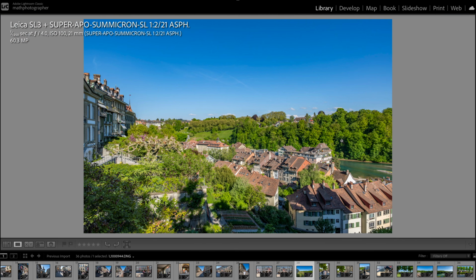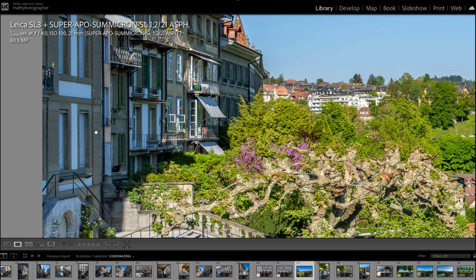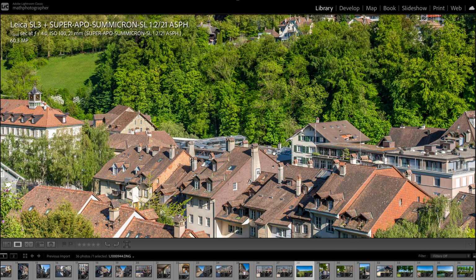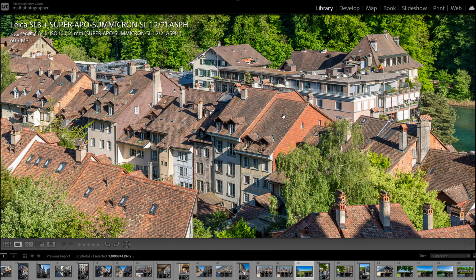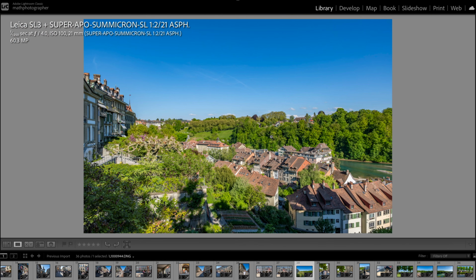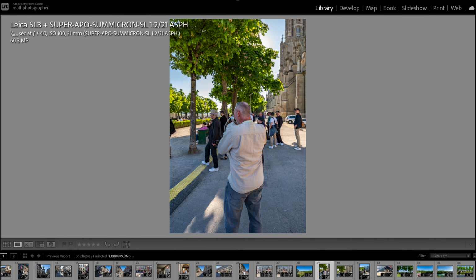Again, challenging light situations. Here more in the shadows, here more in harsh sunlight, but all captured very nice. And look at the roof, for instance, of these houses, the contrast, micro contrast, the details, the sharpness, the clarity you get. Just very nice.